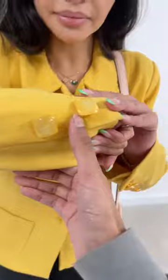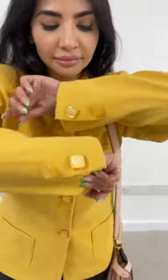And it's only £195, would you believe? You're kidding, for a Balenciaga blazer. Are you kidding? I know, which is $233. All the buttons are intact. Does it have buttons to the arms as well? Yeah, buttons to the arm as well, guys. In pristine condition.